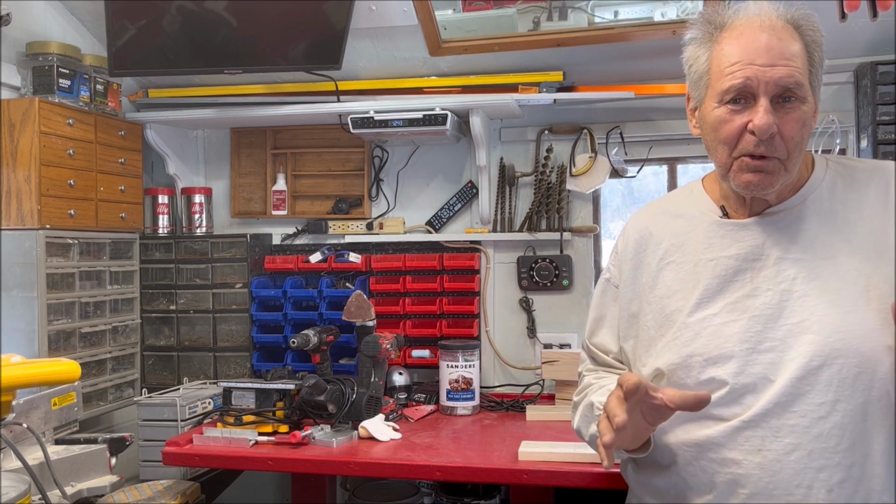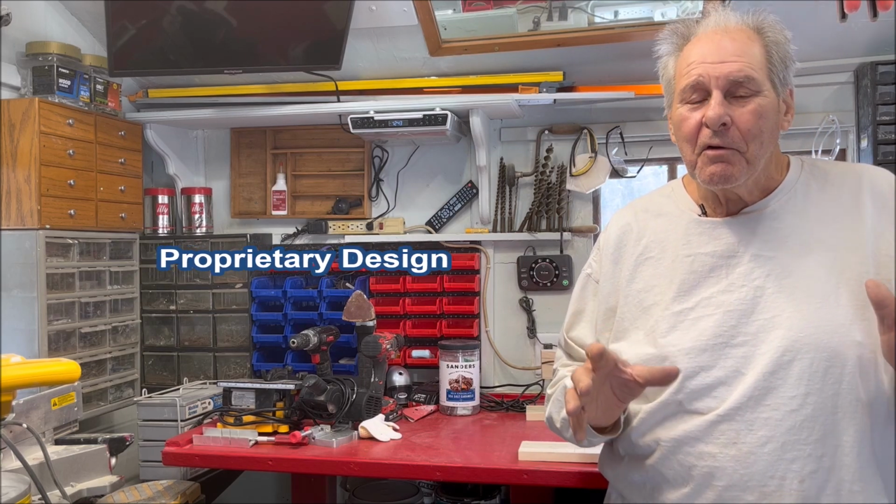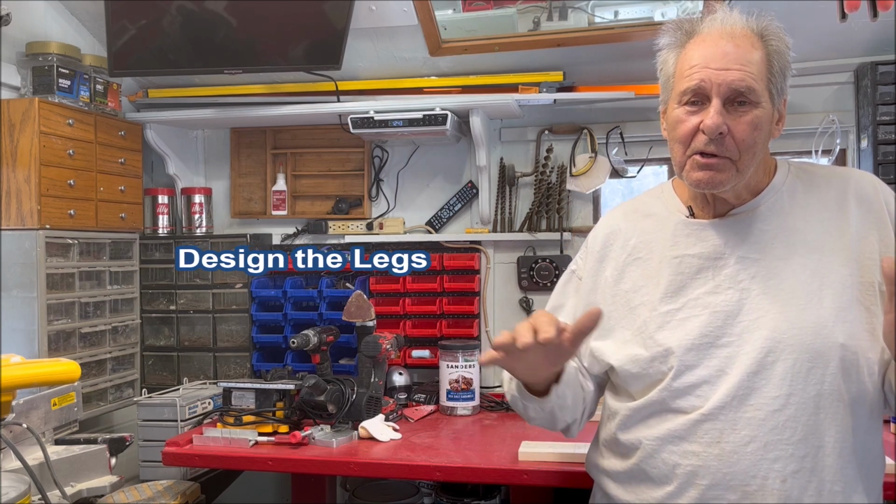Now, the first step in building my unique Lazy Susan turntable, I say unique because it's unique to Heirloom Custom Toys. And it's also unique because I designed it specifically for the dollhouses that we create and the play barns that we create, and quite frankly, for anybody's precious collectible that they may want to have a Lazy Susan turntable. Now, the first thing you do is to design the legs. And what do I mean by that? Well, the legs are tapered, so where does the taper start and end?